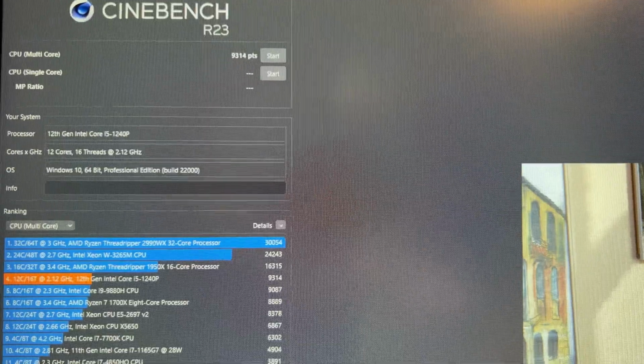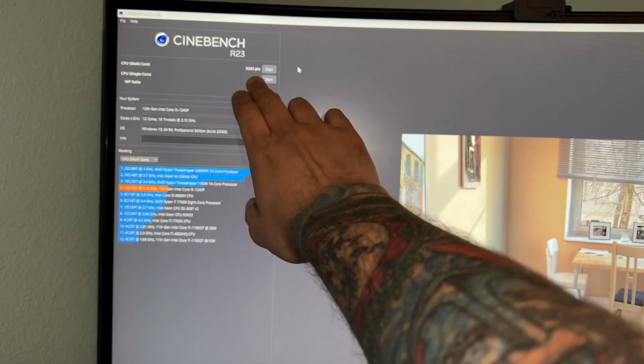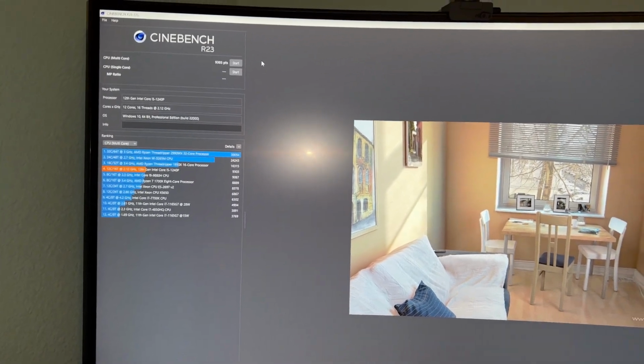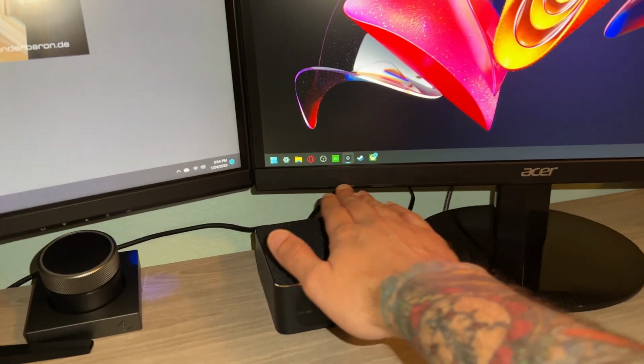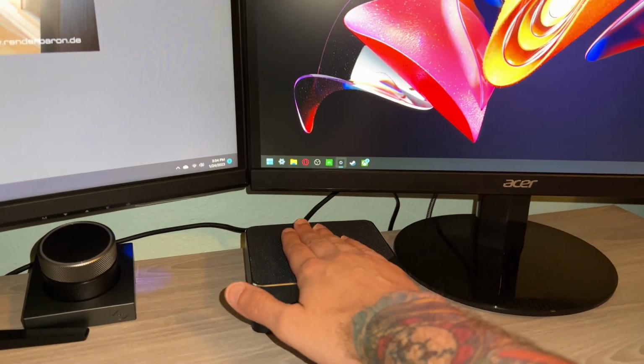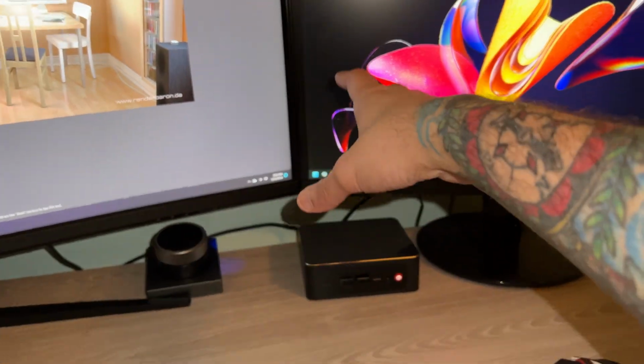The second pull has completed with a score of 9,314. The third and final multi-core result is a 9303, so very consistent, not losing any performance whatsoever. And it was not very hot. Again, no heat from the top because this is actually an intake up here. You can feel a little bit of cool air up here. But then in the back, you're getting hot air dissipated or exhausted.